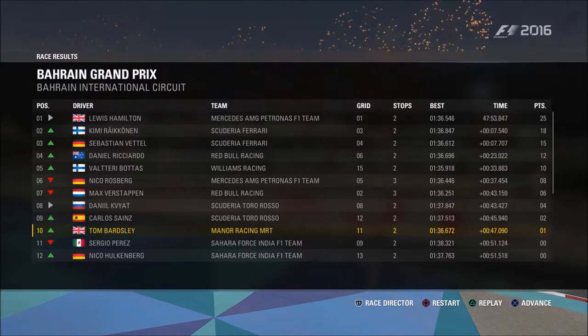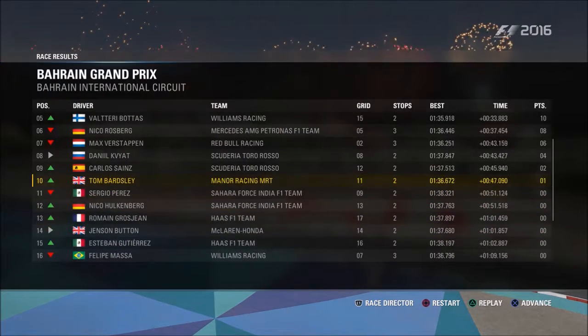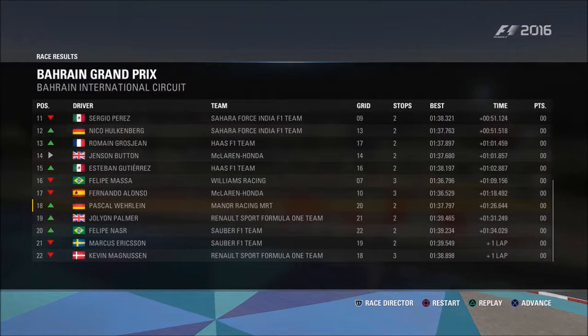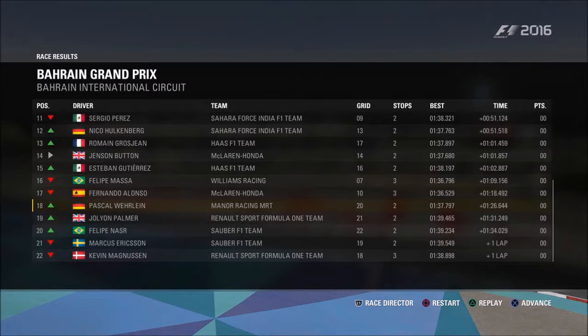So confirmation of the results. Hamilton wins again, Raikkonen in second and Vettel third for Ferrari. Ricciardo in fourth, Bottas having a fantastic race after a poor qualifying, finishing in fifth. Rosberg in sixth, so we did cost him quite a few positions there. Verstappen in seventh, Kvyat eighth, Carlos Sainz in ninth, myself in 10th, and then further down the field, Wehrlein managed to finish in P18 in front of both Renaults, which was fantastic, and also in front of both Saubers, and no retirements actually at all during the race, which is quite interesting. Again, some good reliability there from all the teams.